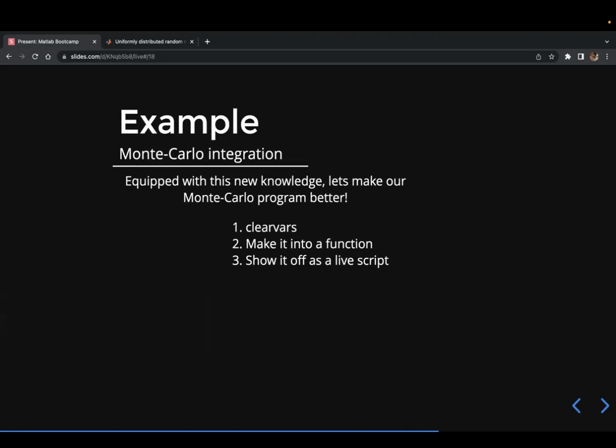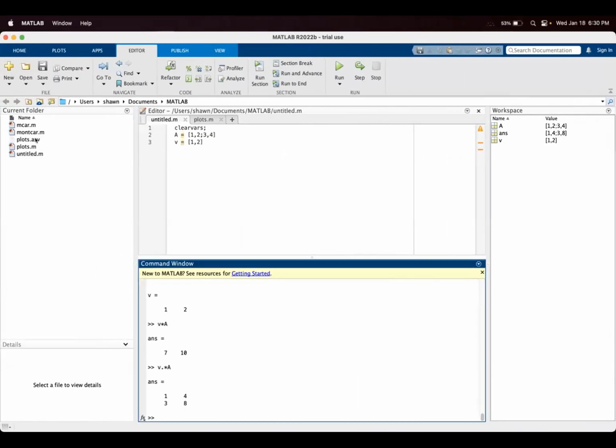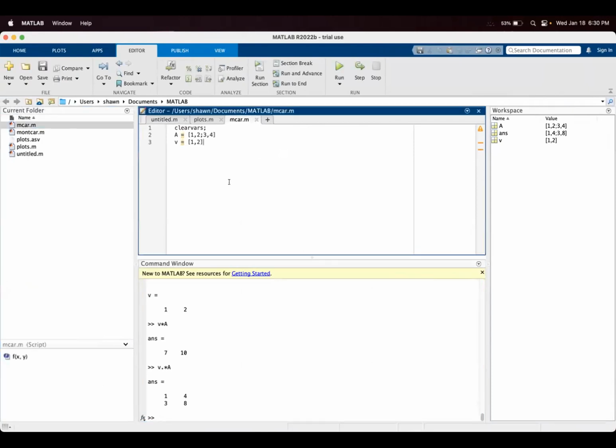So I would like to go back to our example earlier with the Monte Carlo integration and make it better in some ways, make it more presentable as well. So go back to MCAR here. What was one of the things we learned a little bit ago? What should we start our functions with? Clear vars, yes. Clear vars is a very nice one to have.